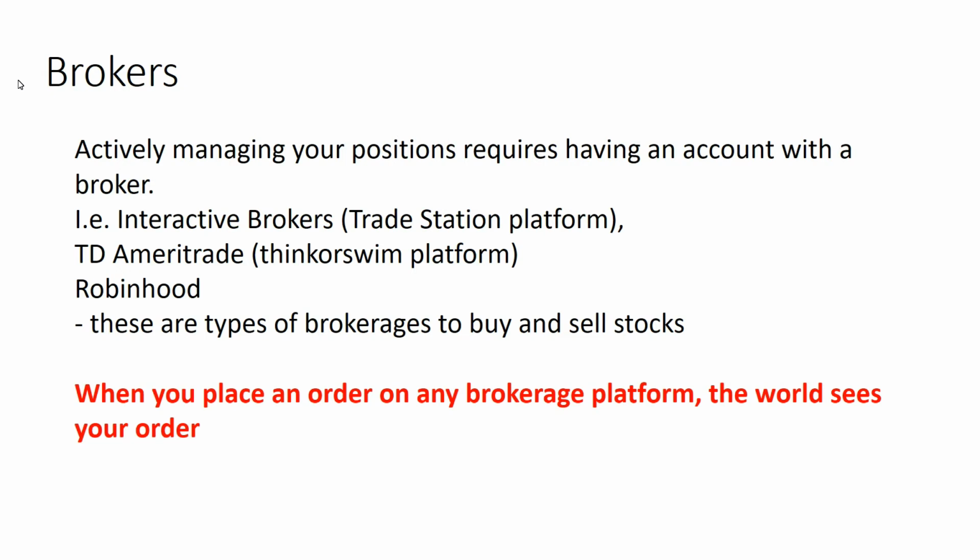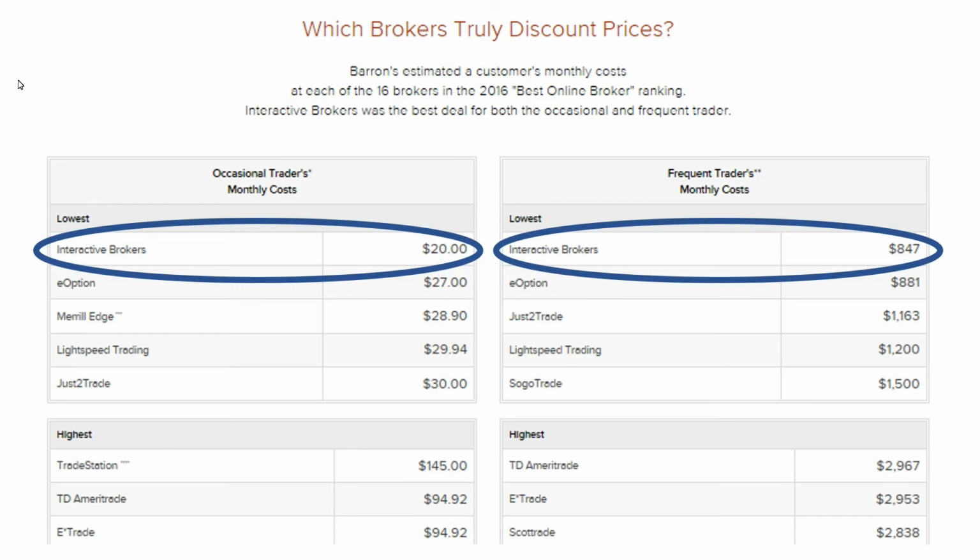When you place an order on any site, the entire world sees your order. So that one order could cause a chain reaction in prices. It could be you that starts the price a certain way, and not everyone realizes that either. So you don't want to be that outlier. You want to have a good strategy for placing your trades, and we're going to get all into that in the execution week. So just table that for now.